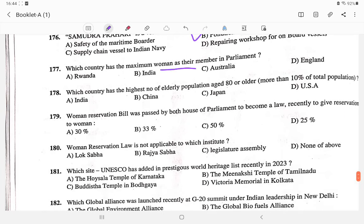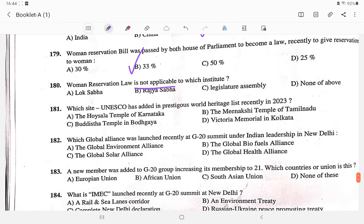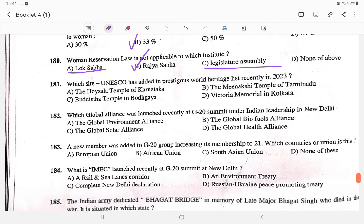Maximum number of women as MP, 60% of the members of parliament are women. It is in Rwanda. Highest number of elder population is Japan. Women reservation bill is 33%. Women reservation bill is applicable to Lok Sabha, applicable to legislative assembly, and not applicable in legislative council and Rajya Sabha.